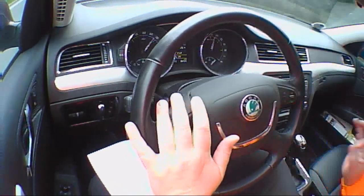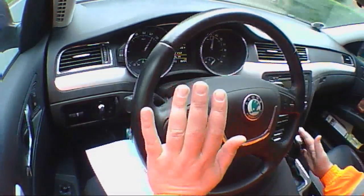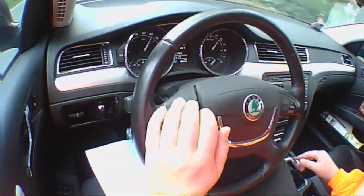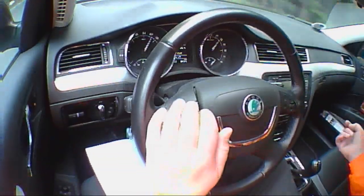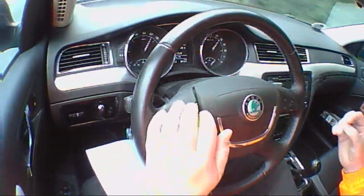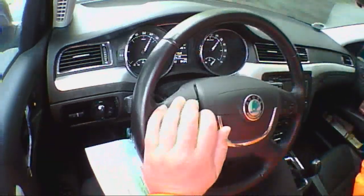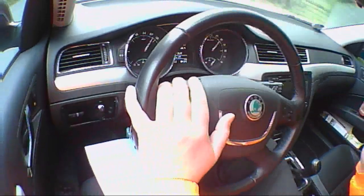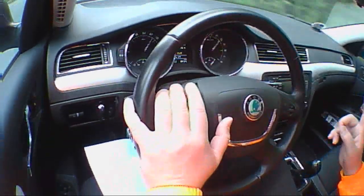Now this car pulls quite nicely, but it feels a bit rough. It feels like an old school diesel. There's not a smooth transition on the manual gearbox. It's quite ugly actually, and it doesn't feel that it's manufactured particularly well.